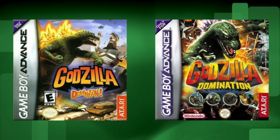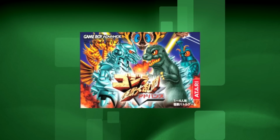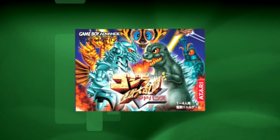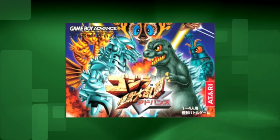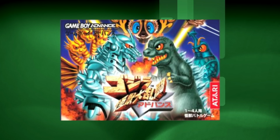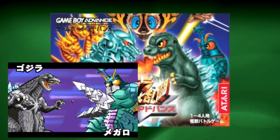Both the US and European boxes simply reused the covers they had on Destroy All Monsters, but the Japanese one instead went the extra mile and created a new cover, featuring little chibi versions of the kaiju. And of course, there is no way in hell other territories are going to use this. It's not bad though, and the artwork does match the game's style.